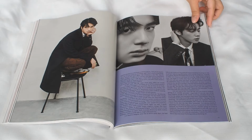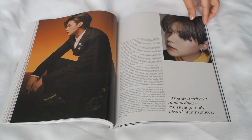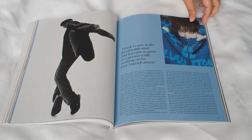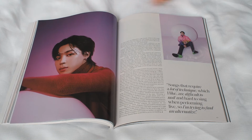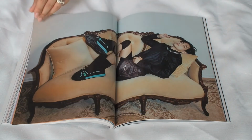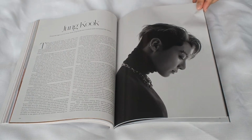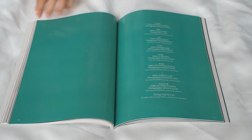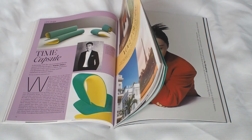So we have the interview and the photos very nicely done in the classic magazine layout. I love it as it's simple and makes for an enjoyable read. Ooh, this is a nice touch with the green end credit to the team and all involved. VOGUE Singapore, a total of 34 pages.